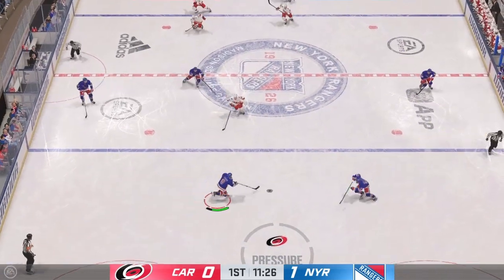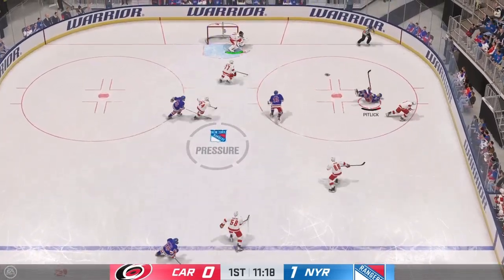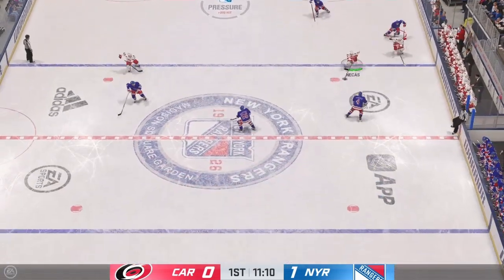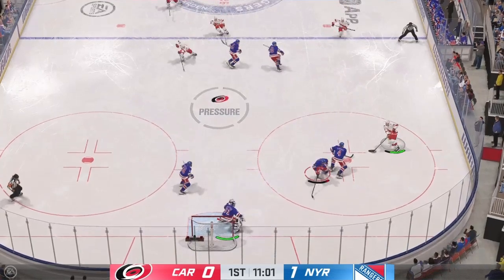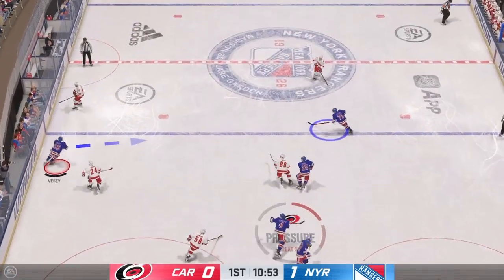The Rangers will play it in their own end. Ahead of steam now towards the front. What a hit on the play! Oh, my! Yeah, you clearly knew what he was doing here. He got all of them, tags them, knowing full well that he's going to disengage that puck. Love it. Denied that one.